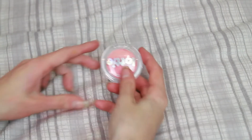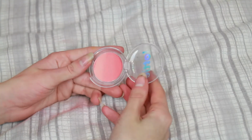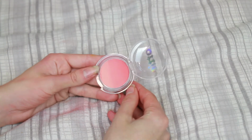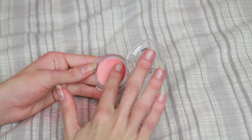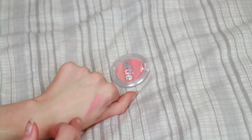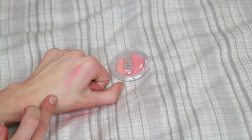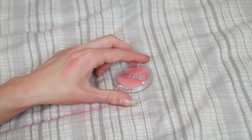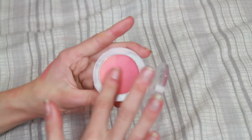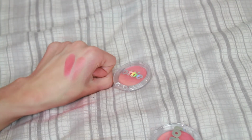Okay, I'm going to take off all my swatches because it's getting a little bit ridiculous. Okay, at number 8, this is another Lottie London Ombre Blush, but this is in the shade Haze. This is slightly lighter than Red Hot. It is more everyday, more peachy instead of downright red. Of course, it is still very bright. As you guys know, I love my bright blush. Let me swatch Red Hot next to it so you can see the difference. Here you go. So you can see Red Hot is a lot brighter, a lot darker.